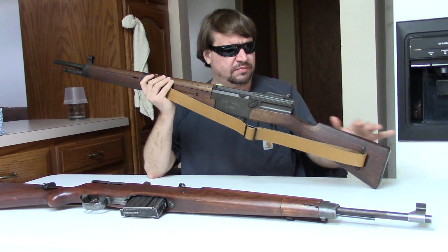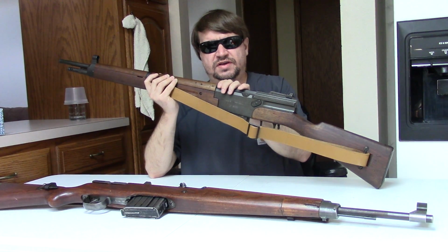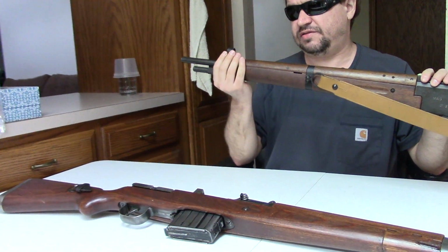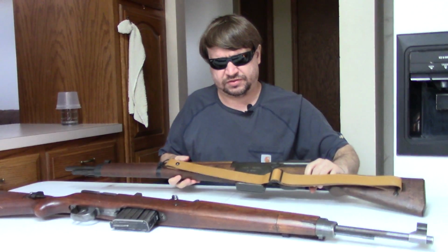Now they would use the same stock set as the 36. They would also use the same integrated spike bayonet up here as the 36, and the end cap and so on. So they really did use quite a few parts from the MAS-36.